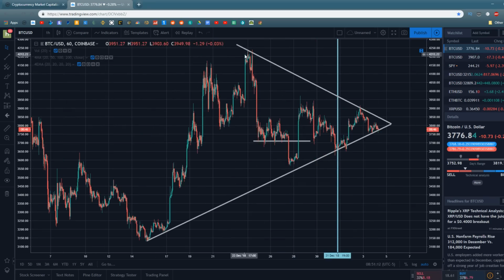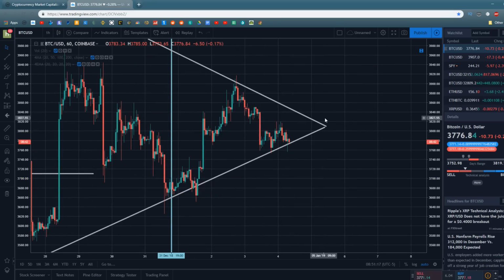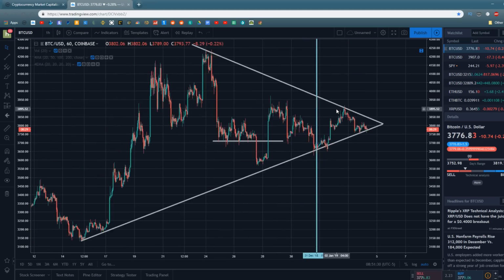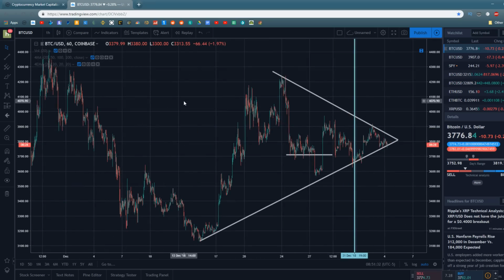As you can see, Bitcoin is currently below a downtrend of resistance and above an uptrend of support, and over the next 24 to 48 hours or so, those trend lines are going to converge on themselves, and Bitcoin is either going to break bullish above this downtrend of resistance and move to the upside, or it's going to break bearish to the downside below this uptrend of support. Nevertheless, we're going to see some kind of breakout moving into the next couple of days.